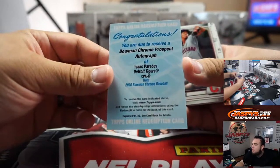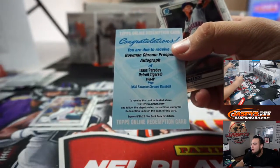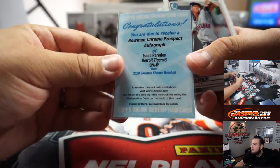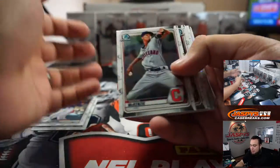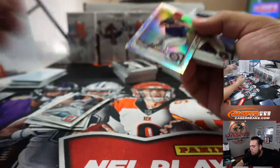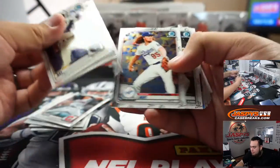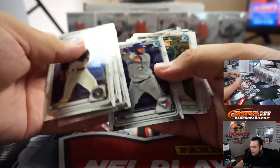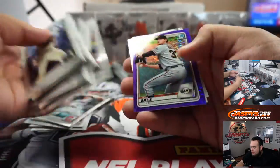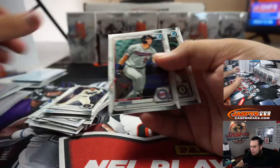And we got Bowman Chrome Prospects autograph of Isaac Pardes, going to the Detroit Tigers. That's a redemption there. So Detroit Tigers is going to Matthew Gomes. You got Jackson Rutledge. For the Giants, a little purple shimmer, one per box.